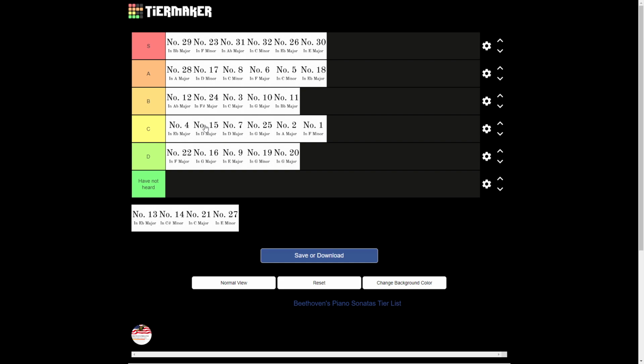Yeah, that seems about right. What would I hear anymore? I'm going to demote this one again to C tier, just because which would I rather listen to? Number 15, number 7, or listen to 15? I would definitely listen to this more than any of these other sonatas. Yeah, that's right. Okay.